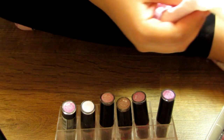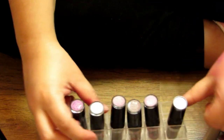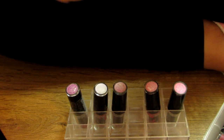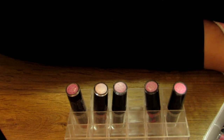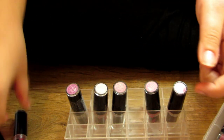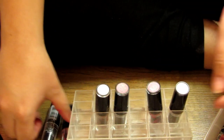I need a wipe. These are all Wet n Wild, and they are so old, as you can see, but I love Wet n Wild lippies. So this one is Cherry Bomb. I'm going to keep. This one's Sugar Plum Fairy. I'm going to keep. I think I'm going to keep all of these, to be fair.